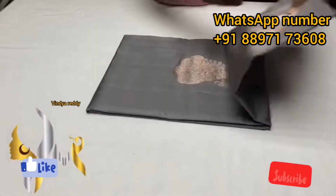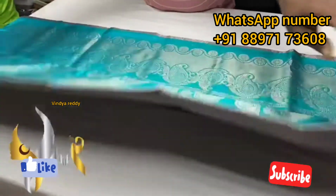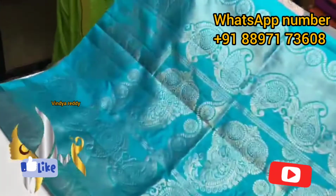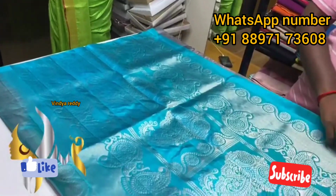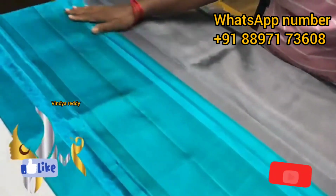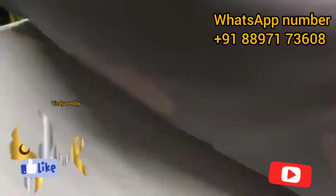Pure Kanchipuram soft silk saree, double vaarppu. Borderless design, trendy saree. Pallu of the saree, we have beautiful copper zari work in the whole saree. Pallu color plain blouse piece, blue color, light blue.